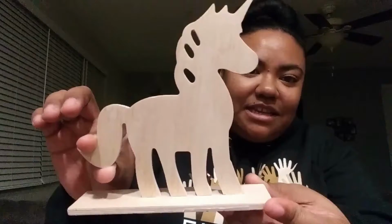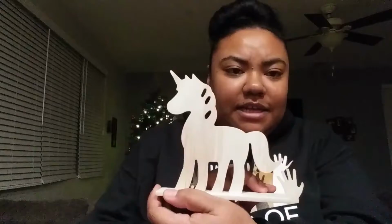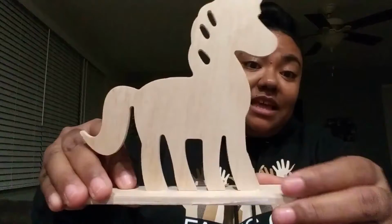So that's really cute. They did have new wooden signs. I saw a dog, a horse, they have a lot of new wood signs that we haven't seen in Dollar Tree. So I definitely picked that up to go in her unicorn basket. So that's a nice addition to that.